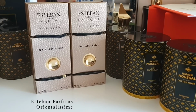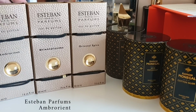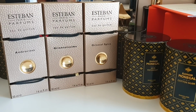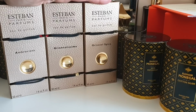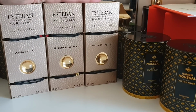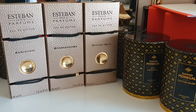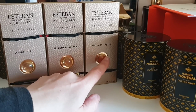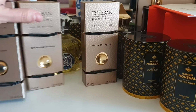Orientalissim and Ambrorient or something. These three are kind of like the Oriental line, and they are really, really nice. I think my favorite one was the amber one, Ambrorient, I think. One was okay. It kind of smelt synthetic. I think it's this one. And I like this one, I remember.